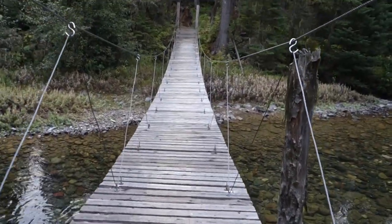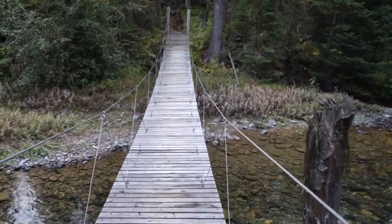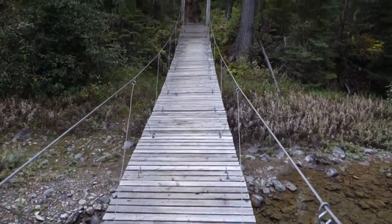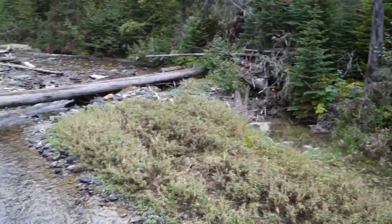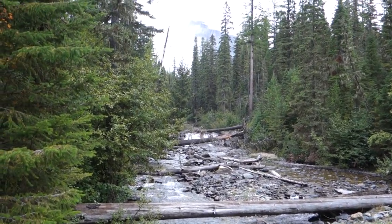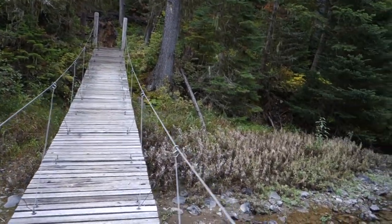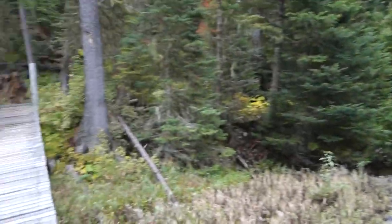Well, I'm pretty happy that the bridge is still here. This is over Kintla Creek. Swinging bridge, as you can see. They roll these up in the winter time so they don't get washed away from the spring runoff. So this is probably one of the last weekends that it will still be here.